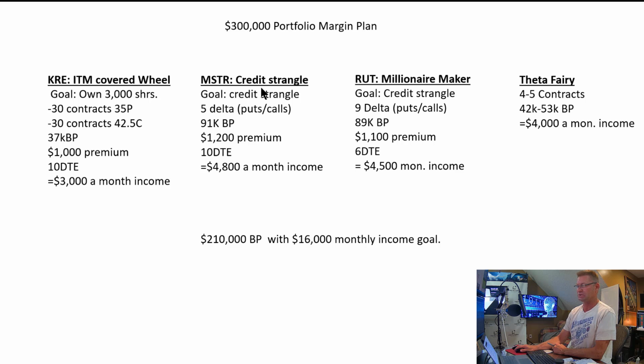MSTR, this is just a credit strangle. This is a trade that we've been doing for years now. Right now in our live trading room, we are using PayPal, PYPL, and Netflix as our 2 weekly credit strangles. That's all this is as well, except we're looking for something that has a very high IV. It's tough to get something that has a higher IV than MSTR for sure.